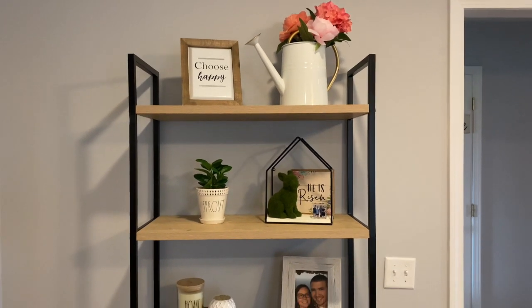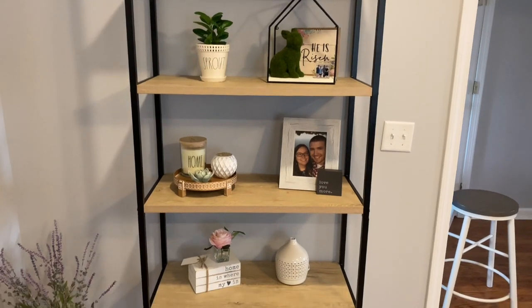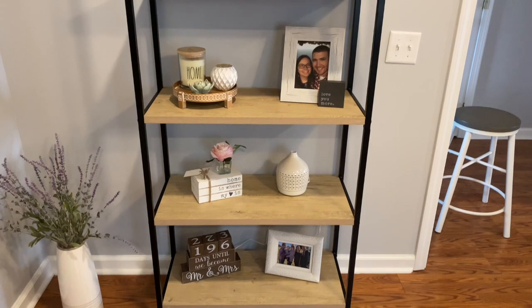The finished product of my bookshelf in the living room. I just absolutely love the colors of pink, the spring touches, so now it feels like we are ready for spring in the living room.